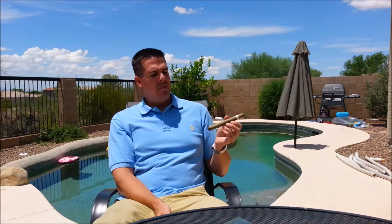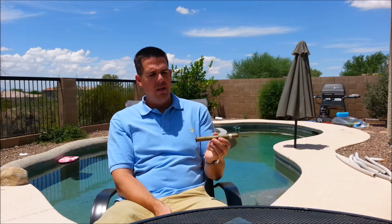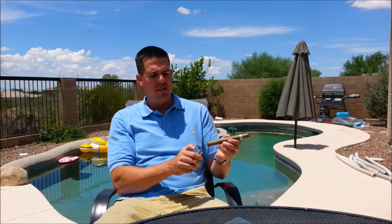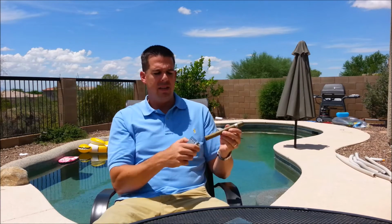Now that's interesting. That had a lot of good flavor right off the first light. I don't know if I have it lit the whole way. It looks like I do, but it's not making much smoke. Lighting these cigars in the sun is tough.